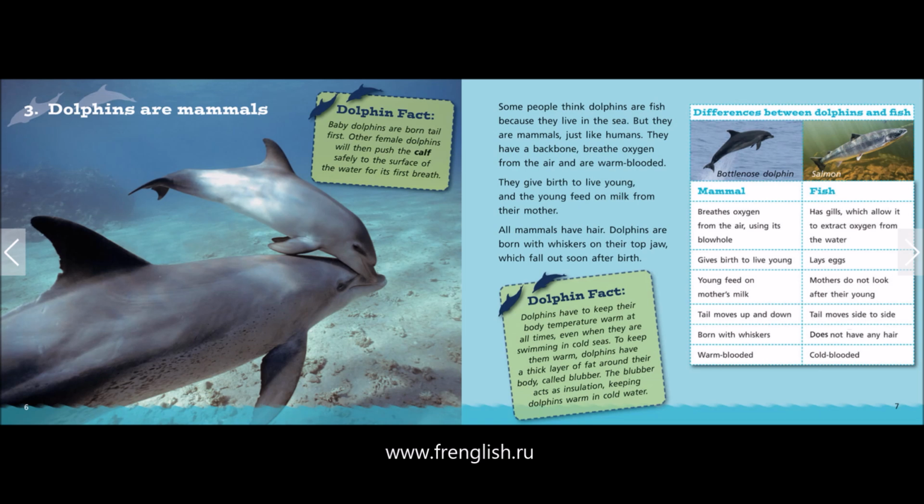All mammals have hair. Dolphins are born with whiskers on their top jaw, which fall out soon after birth. Dolphin fact: dolphins have to keep their body temperature warm at all times, even when they are swimming in cold seas. To keep them warm, dolphins have a thick layer of fat around their body, called blubber. The blubber acts as insulation, keeping dolphins warm in cold water.